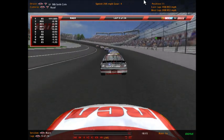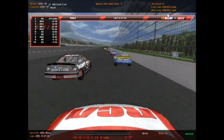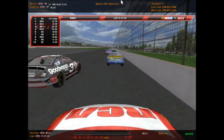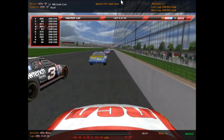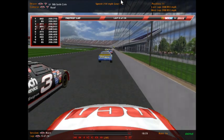You don't think these cars are fast? And Seth just laid a lap down at almost 209 miles per hour. I want to check and see what the fast laps are. Yeah, Matthews got the fast lap at 209.2.